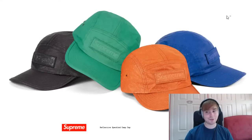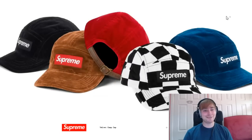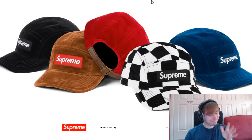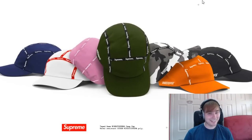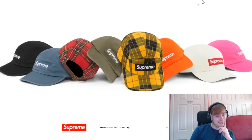Okay, we've got the hats or the camp caps. Reflective speckled to match the other piece. It's not for me. Snake skin corduroy. No, it's not for me. Velvet camp cap. Blue colorway, dark blue. Black colorway. Maybe. Blocks. Yeah, maybe. Maybe, yeah. It's okay. It's not the greatest. No. Wash chino twill.